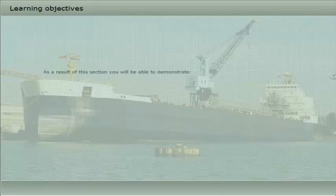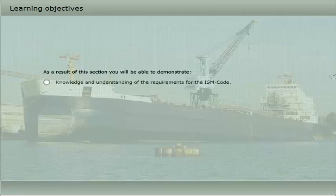As a result of this section, you will be able to demonstrate knowledge and understanding of the requirements for the ISM code.